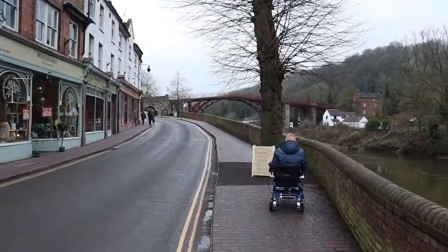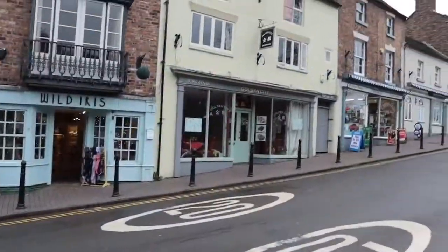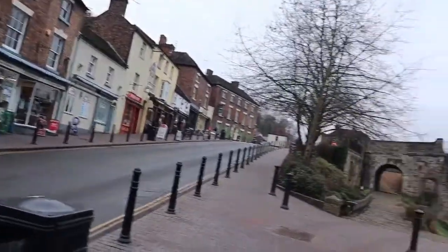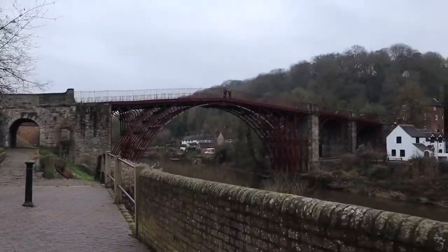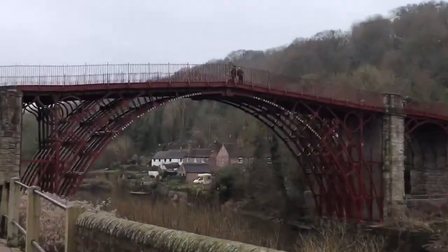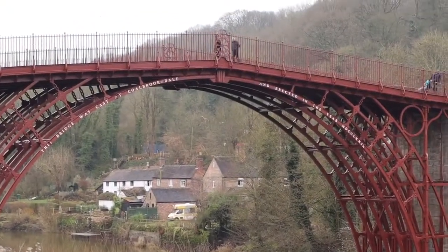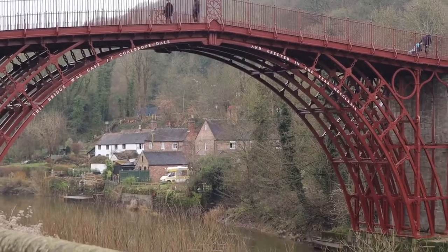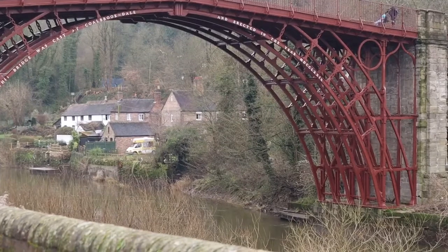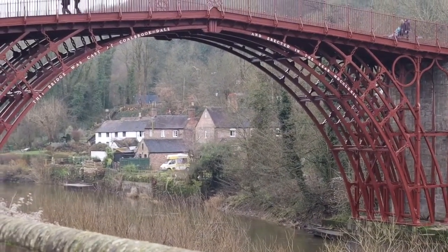Okay, we're getting up close to the Iron Bridge now, almost there. On the other side of the bridge, we've got all these little quaint shops. And George has pointed out, if I zoom in, we might be able to see it just about, that it says, this bridge was cast at Colebrookdale and erected in the year MDCCLXXIX. I'll let you figure out the Roman numerals.